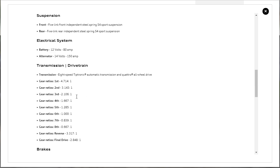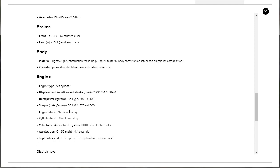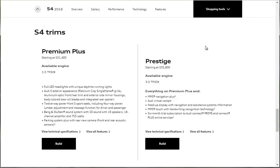Let's get to that. Are they going to show us the engine? There we go. Torque. Okay, so it's making that torque down low. 1,300 RPM, basically 1,400 RPMs, all the way up to 4,500 RPM. So stout. It's going to be quite a performer, guaranteed.